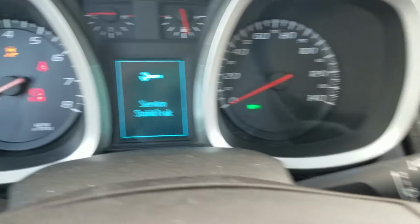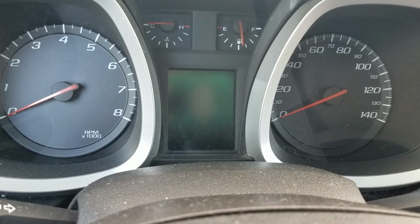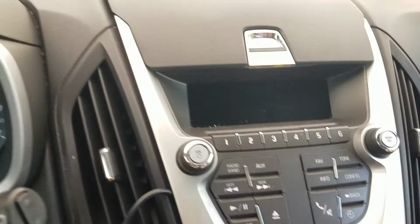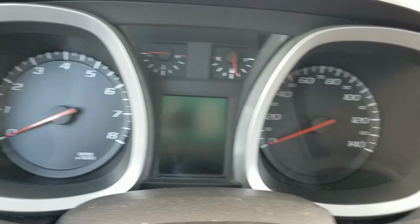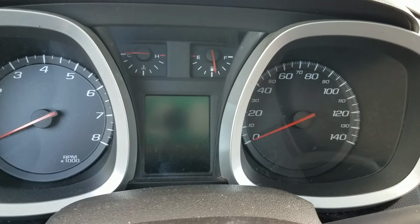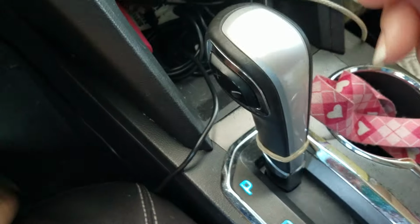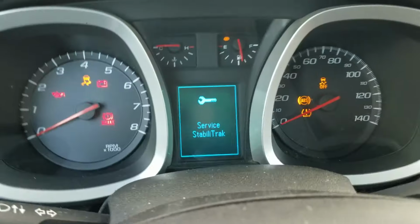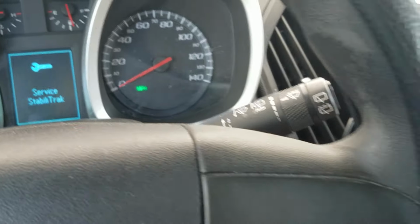I turned the key to the third position to ignition and everything goes black. Everything goes black. I'm holding it into third position. I am in park. This is at position 2. All the lights come back on.